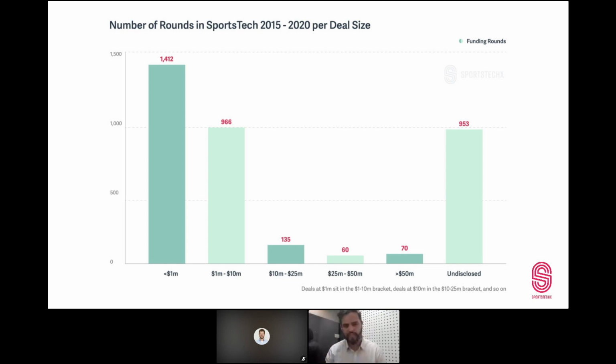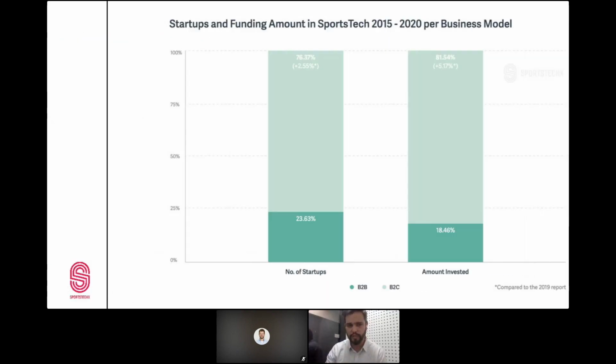For every 2 deals in 10 to 25, you see one in 25 to 50. And in fact, once you've raised over 25 million, you're going to get funded again and again. You see more deals over 50 million than 25 to 50. So I think that's an interesting way to look at this chart.